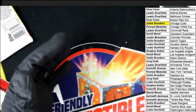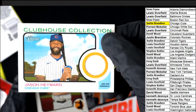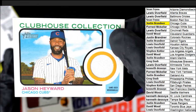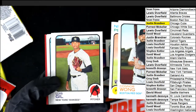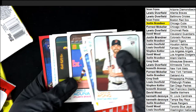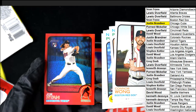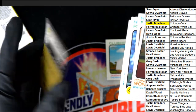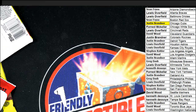We had some good rookies. Here was our first hit, and then box number one out of the case. We had some nice rookies and new age performers. Some really good things are going to be top loaded. Yeah, what a great looking rookie card. So some really cool stuff came out of the break. We did not find the big one. We're looking for the red ink autos that are rare, some hand numbered stuff, and variations.